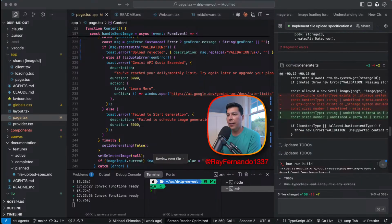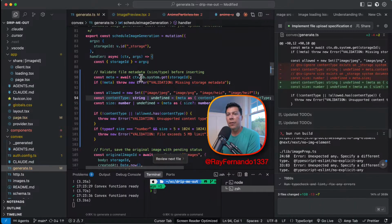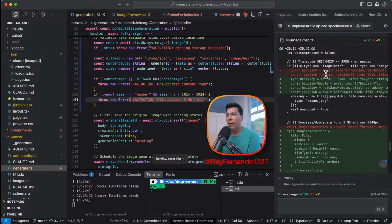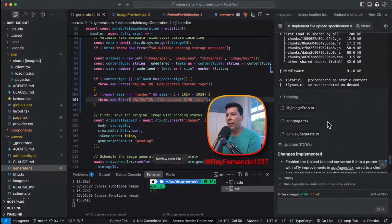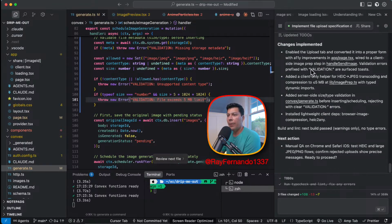Yeah, we have this validation here. Now we have the generate. So let's go to generate and see what it changed here. So validate the metadata cache and allow for the validation of unsupported clients. File exceeds 5 megabytes. Run build. There's an error for the build. And what is it doing here? What's the actual error? Specify a different type. No explicit any. Okay, yes. Can't be writing any's like that, bruh. Okay, enabled upload tab. Okay.